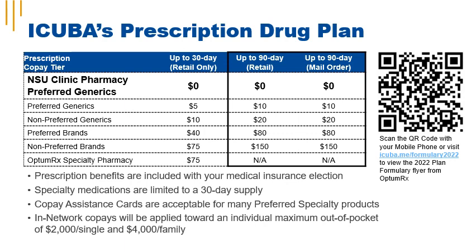You can also have your preferred generics filled at the NSU Clinic Pharmacy for $0 copay.